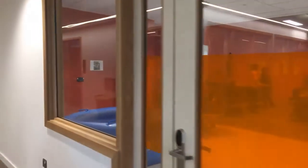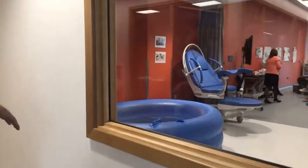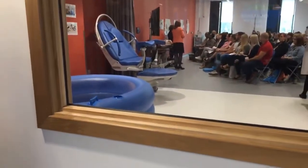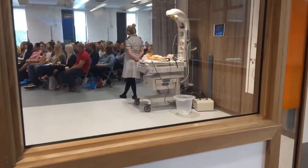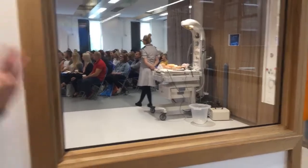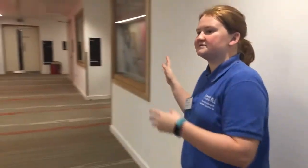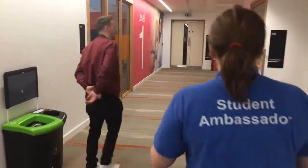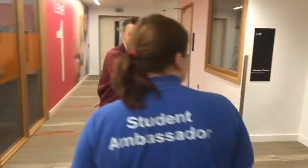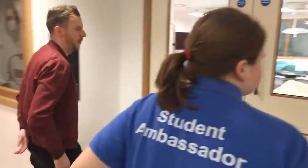This is the midwifery area. Oh, wow. You've got the birthing pool, birthing chair. And there's the baby, the baby that can breathe and cry. It's quite impressive. This is deliberately placed next to the operating theatre, so they can transfer if they need to for an emergency C-section. Can we have a look up in there? Should be able to.